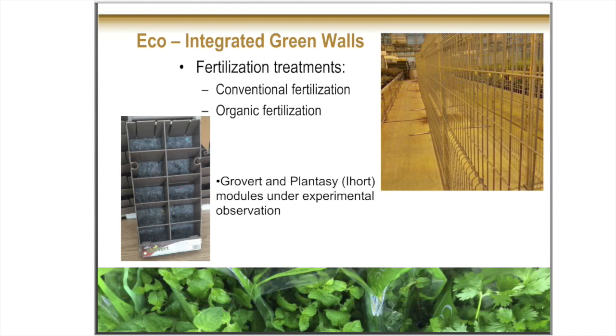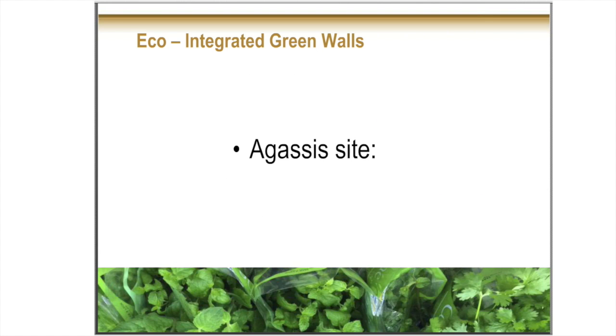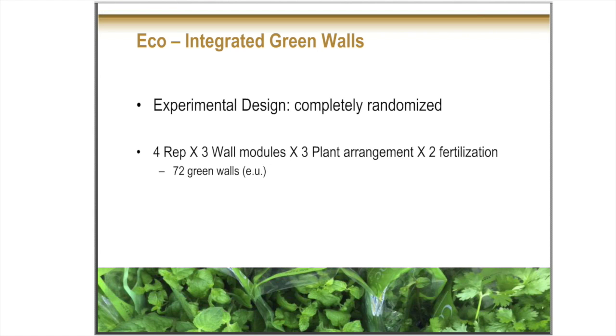Next one. The Agassiz site, where Martin will be doing some observation and data collection. The experimental design will also be a completely randomized design. It also has 4 reps. This time you have 3 wall modules with 3 plant arrangements and 2 fertilization for a total of 72 experimental units.